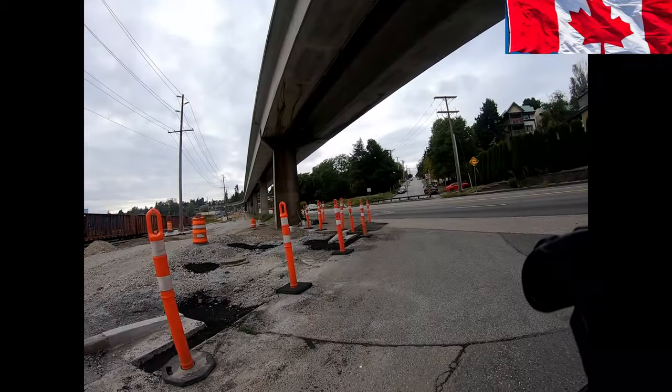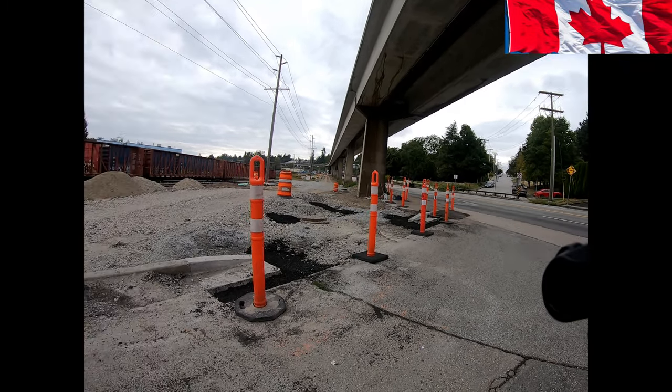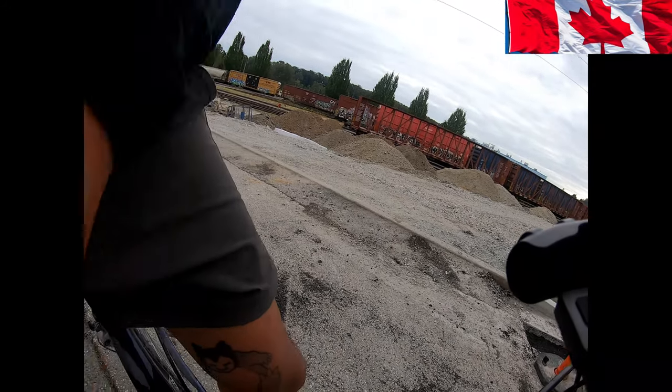The journey through Burnaby. As you pedal into Burnaby, the trail opens up into more expansive green spaces. Burnaby is a city that prides itself on its parks and natural beauty, and the BC Parkway does not disappoint.